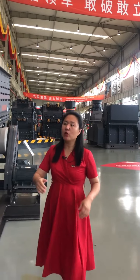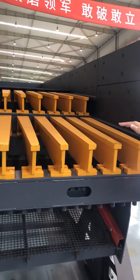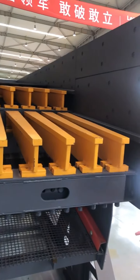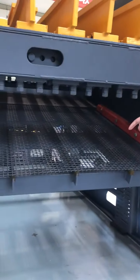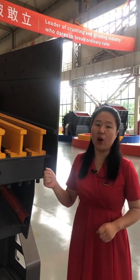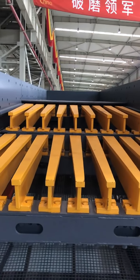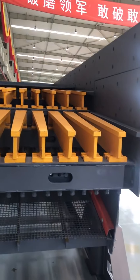For this feeder design, you can see there are two steps. The two steps can separate the material more cleanly. The smaller size material can go down and be delivered by the belt to the tail. But the bigger, cleaner size stone can feed to the jaw crusher, which we also call a primary crusher.